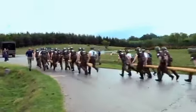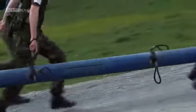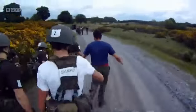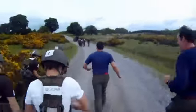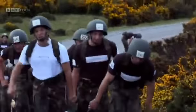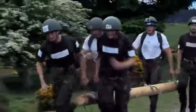On the log race, you just need to keep going. The logs start with between 7 to 9 men, and hopefully the logs will finish with a similar number. The moment you let go of the log, you're out of that particular event, you're off the race, and you won't score any points. It's seen as a key team event. If people can't perform in the log race, can we trust them on the battlefield?